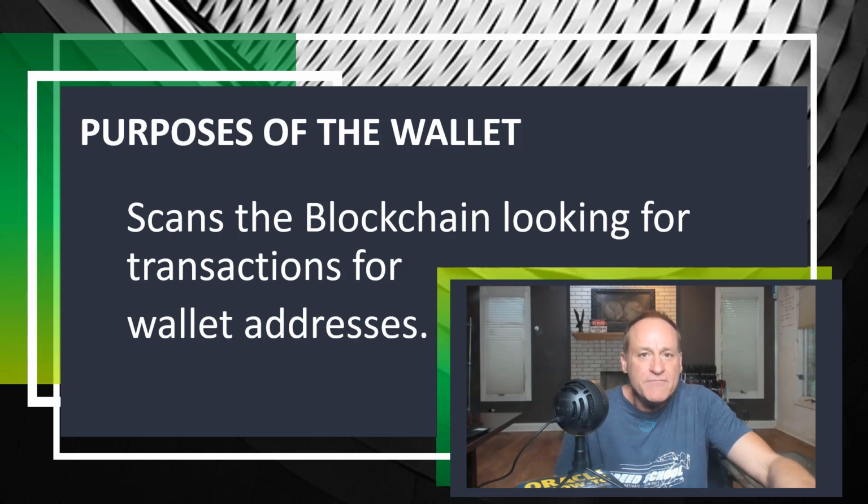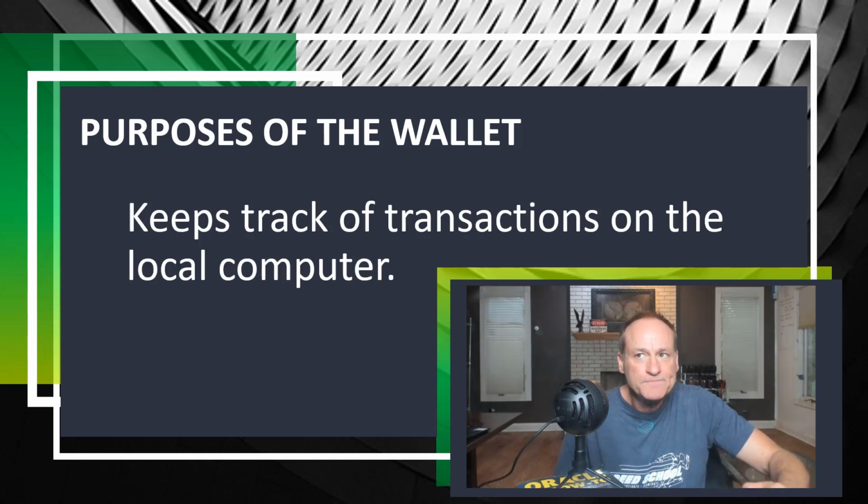A wallet can be used very easily for ASNs because what you're doing is you're putting a transaction onto the blockchain, and then the other wallet is scanning the blockchain looking for transactions for your wallet address. Now, in cryptocurrency, these transactions just mean somebody has sent you Bitcoin or another cryptocurrency. But in the business blockchain, that same concept of scanning the blockchain looking for transactions applies also.